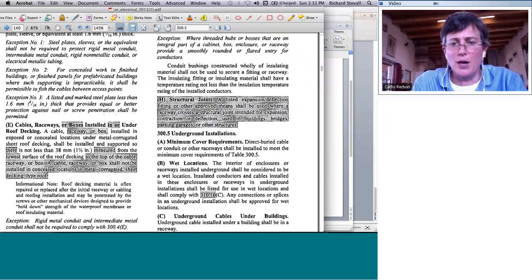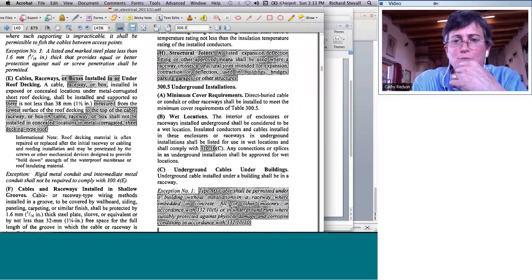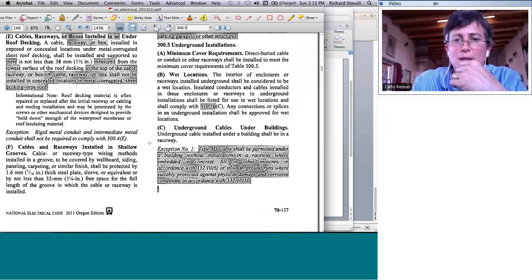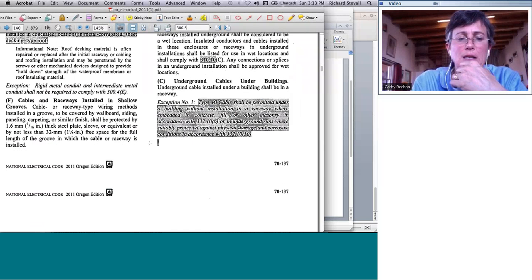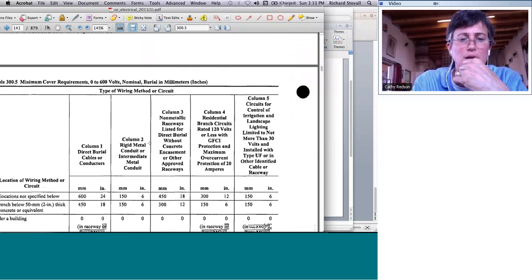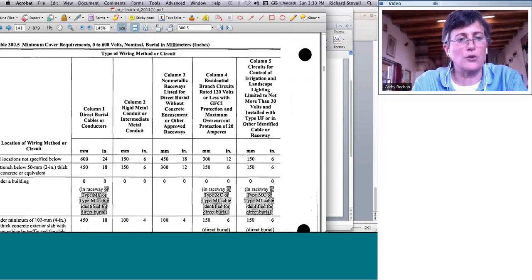Okay. Minimum cover requirements. So here's how it's going to be when you're in the exam. Direct buried cable, conduit or other raceways shall be installed to meet the minimum cover requirements of Table 300.5. Wet locations, it describes that. Underground cables under buildings. Okay. And so now let's look at the table. That's what you're going to need to read when you're using the book during the exam.